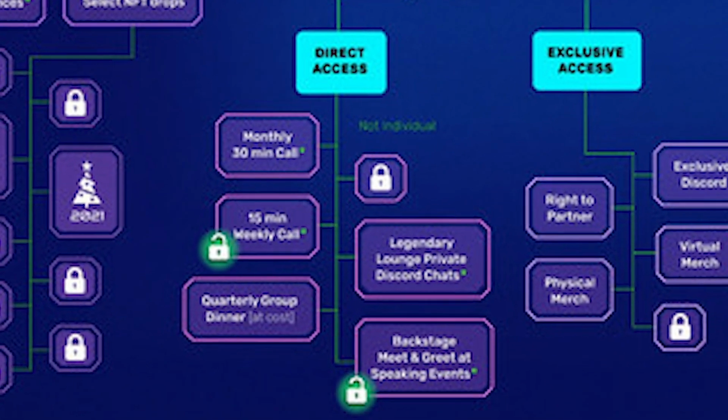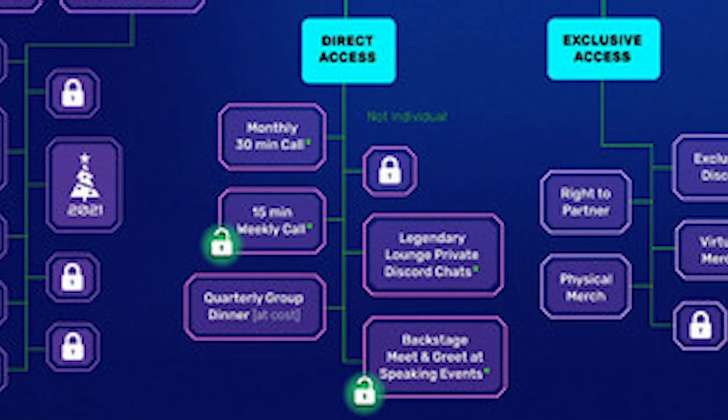And with the legendary keys, you get all of that plus direct access, which can be things like a 30-minute video call to get help for your business, or a group dinner. Now, all of these perks and benefits we just covered are only scratching the surface of what the team is actually planning for. You see, the team is looking to unlock more perks and benefits for the weeks, months, and years to come. So if you're a paper hand looking to make a quick flip, you might want to look into other projects.